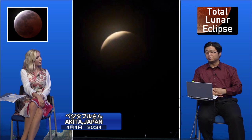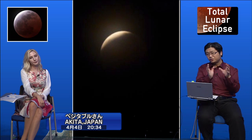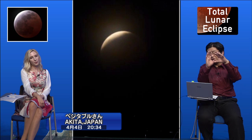Okay, our live visual that we've been watching constantly is from the same area. However, if you take a look at this new photograph taken at 8:34 p.m., it is quite different. So the main difference, I think, is the exposure you took the photo. If you took a much longer exposure, then you will see the darkest part of the moon as well. Okay. So there will be slight color. It's not black, but you will see the red color.